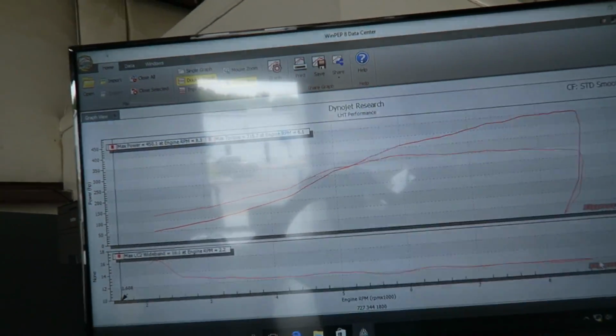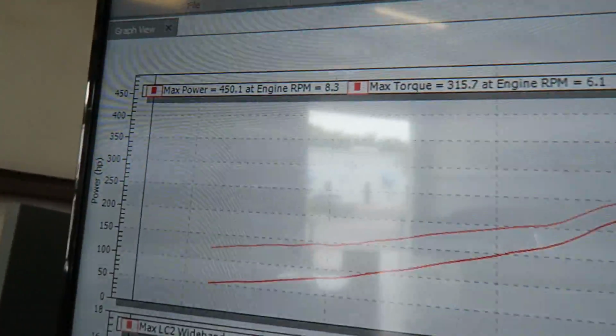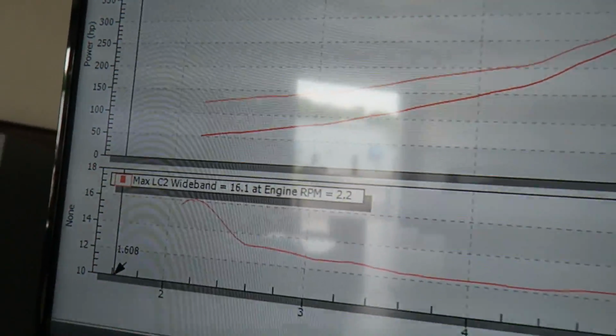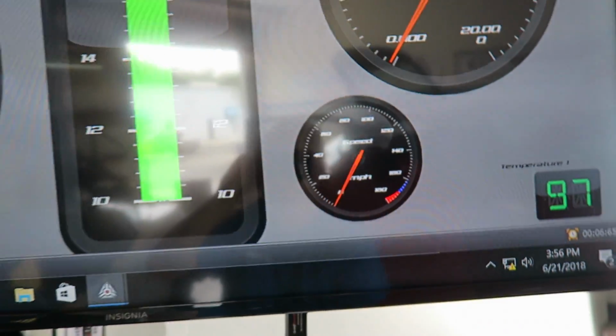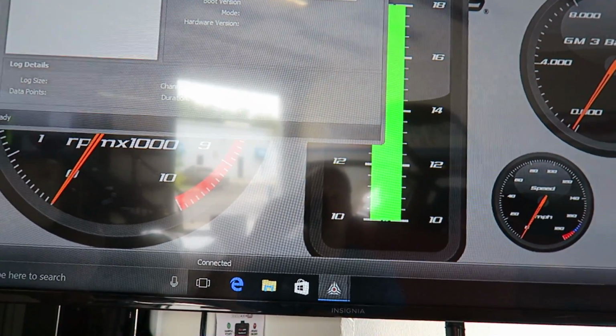If you can see that, that's our final graph. That's what the car did before, was 450, but we just wanted to make sure. Look at that, 450.1. We couldn't get much closer. And it's also, what, 98 degrees in here? Yeah, 98. 97, it's actually cooled off. So if we could get an 88 degree day, I think that's like 455 or something like that.